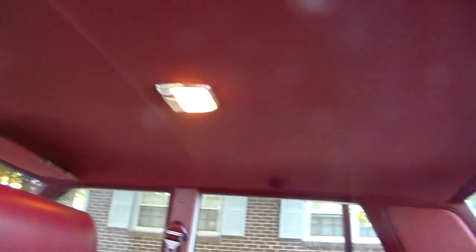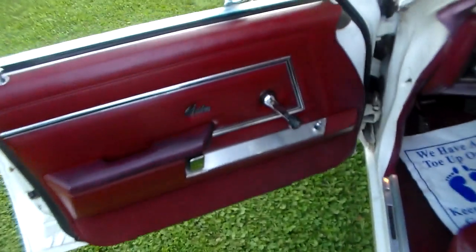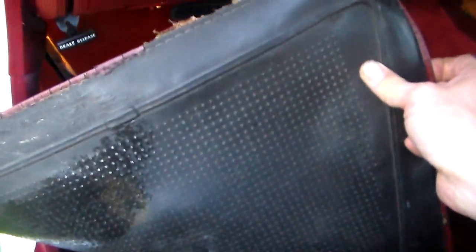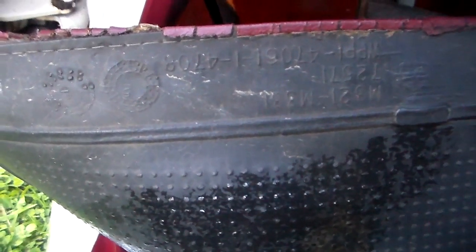It's got a nice headliner. Got a rear window defroster. Look at that. I think that's the original map. It's upside down. I can't read it. Even if it's not, I'm going to say it is because I just like thinking about that.